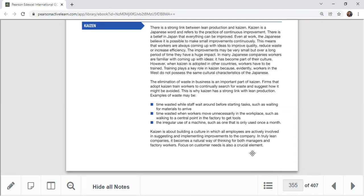From the manufacturing location to the stores, you may have to travel 200, 500 meters, like half a kilometer. So it takes some time. So you have to avoid unnecessarily moving here and there. This is walking time from the central point in the factory to get tools and equipment. This is another kind of wastage, transportation. And the first one is the time wasted.